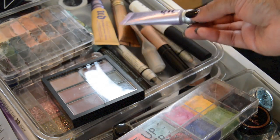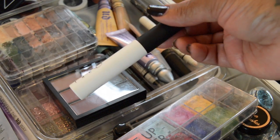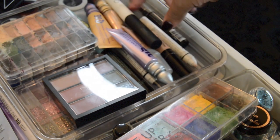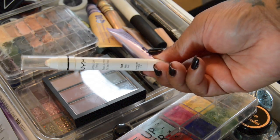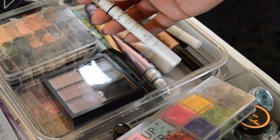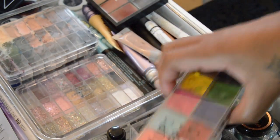I didn't know it was cream or I wouldn't have bought it. I thought it was a lip palette. But anyway, just showing you a couple of my eyeshadow primers, like the NARS Pro Prime, the Urban Decay primers. I have a L'Oreal primer in there. This is the NYX Milky Pencil, and this is the NYX Jumbo Black Pencil there.